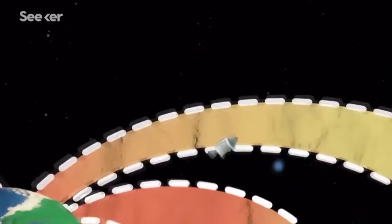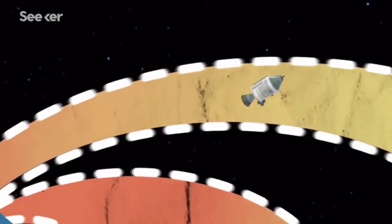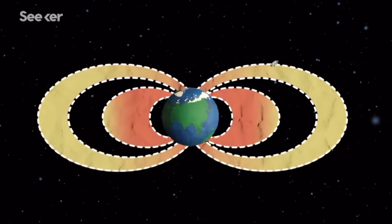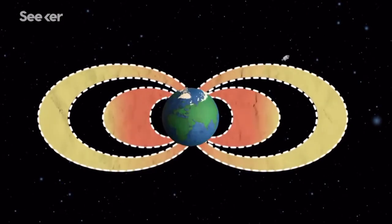So while the Van Allen belts are lethal, they could really only kill an astronaut if they were to spend several days in their radioactive vicinity. And despite the challenges the belts create when leaving Earth, we should actually be thanking them for protecting life on our planet from utter annihilation.